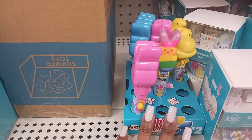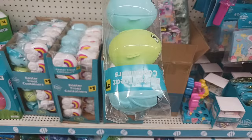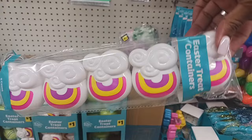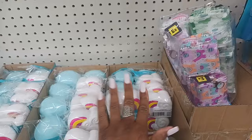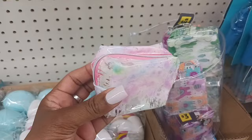Right. Down here they have some egg containers or little treat containers. Look at this one here. Let's see if I can turn it that way. And you get 5 of these in here. It's upside down for $1. And then you have these here. Look like little rainbows. And these are $1. You get 5 of those in there. Look at these little containers they have here. Little bags for $3. Oh, that's cute. And they have some different ones in there.